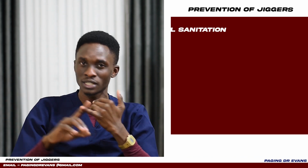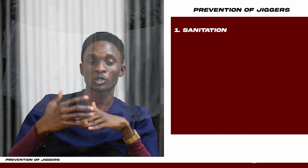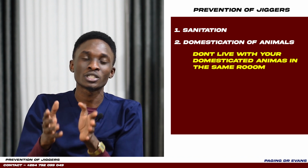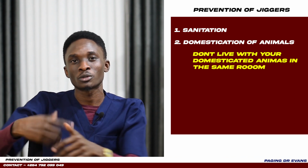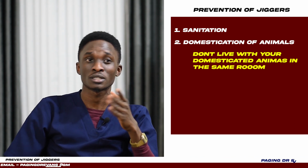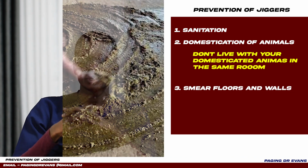For the prevention of jiggers: sanitation and cleanliness, taking a bath, trimming your nails, airing your beddings. These are the first steps of making sure that you prevent jiggers infestation. The second step is domestication of animals. Make sure that these domesticated animals don't live in the same room as you. Wajenge kando, waishi kando. You cannot be living with your chicken or with your animals in the house, because these animals are the carriers of these jiggers. The third step is that those people living in manyatas have to make sure that they smear their floors and their walls with cow dung. By doing this, they'll be repelling the jiggers.